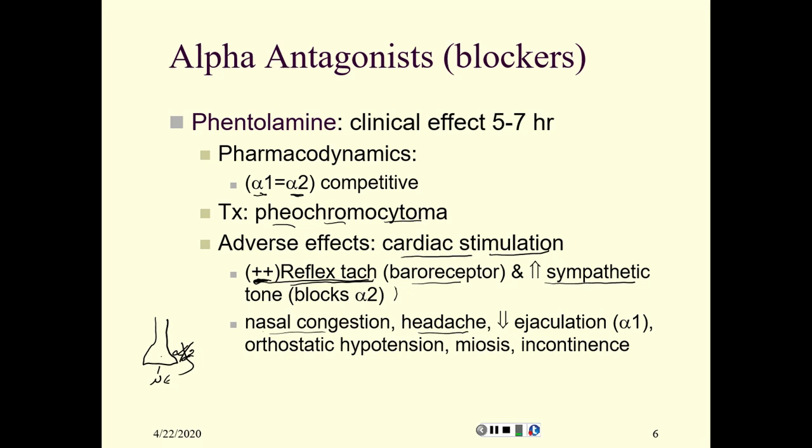Some headaches are mediated by excessive vasodilation. Again, an effect on male reproductive function and a decrease in ejaculation. Orthostatic hypotension, not surprising. Meiosis, just as we saw before. And again, incontinence or excessive urine flow. All right, so that's phentolamine.